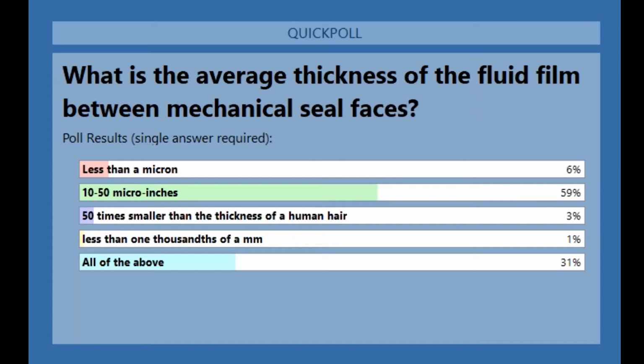All right, so it looks like two answers were the most common. 59% said 10 to 50 micro inches, which is correct, right? That's what I had said. It's 10 to 50 micro inches, but then 31% said all of the above, which actually is correct as well. So all of these are correct statements. The big thing is we just wanted to say it is an extremely, extremely small fluid film between those seal faces.